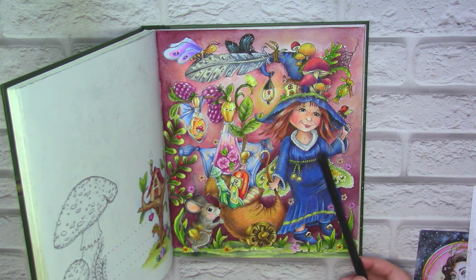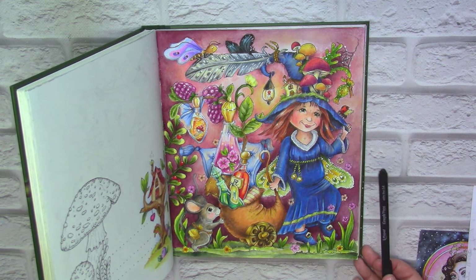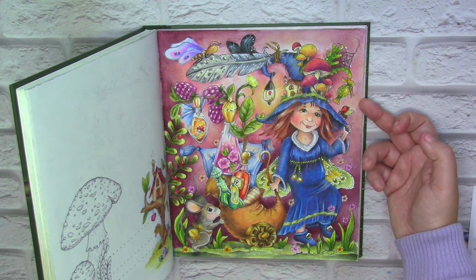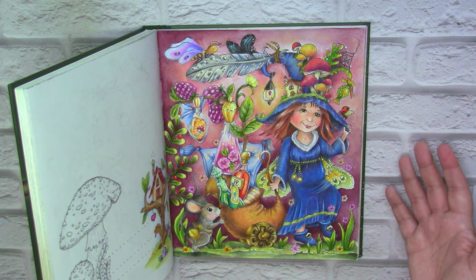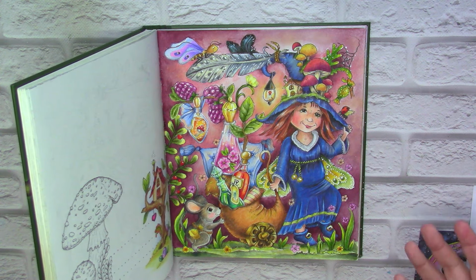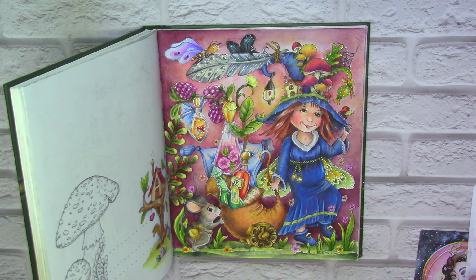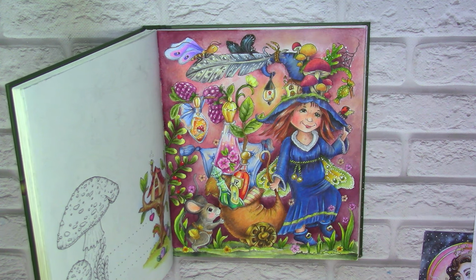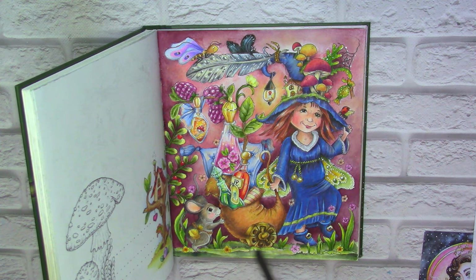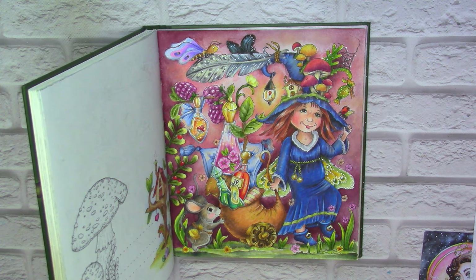In the center I also added cinnamon, ivory, medium flesh, all from Polychromos, to add to, I don't know how to describe, Potter's Pink, but I wanted to add more peach and light yellow colors in the middle, so pencils on top of watercolors. I think that they created this glow effect in the middle, exactly what I wanted, and deeper color closer to the grass and ground. Lovely witch.